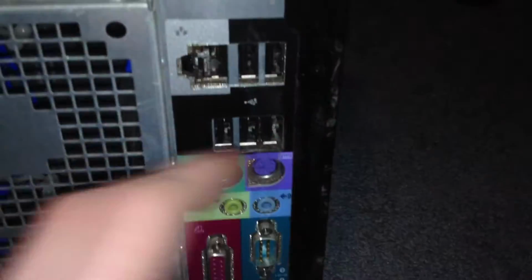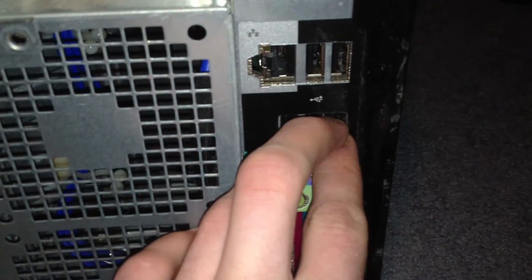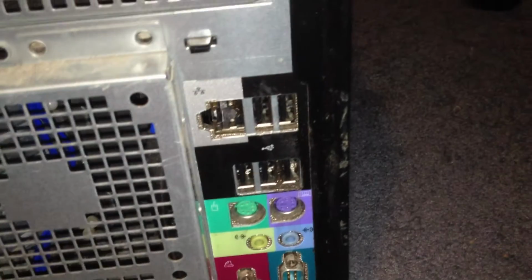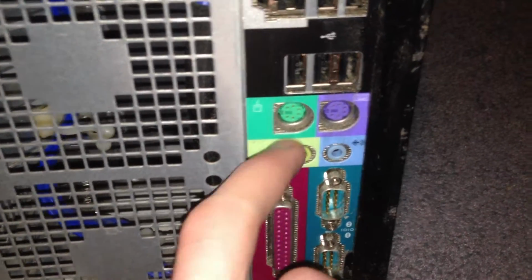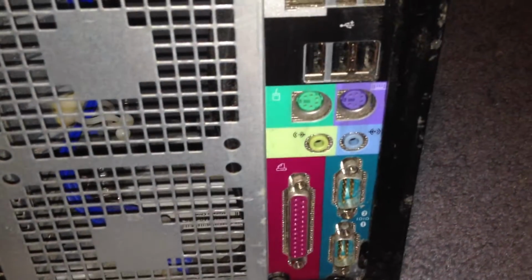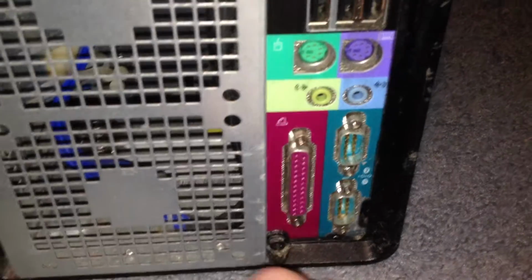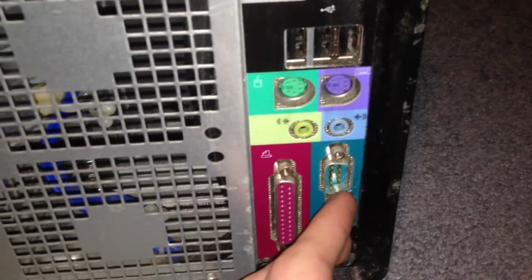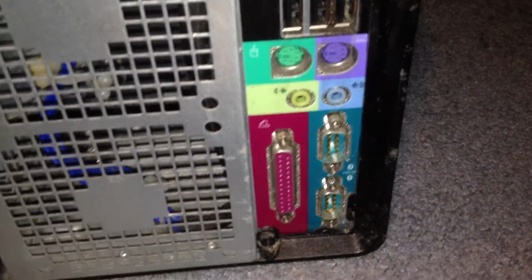But yeah, moving on. Has internet, has 5 USB 2.0s right here, 7 including the 2 that are on the front. Has PS2 mouse and keyboard. Has another headphone jack right there, as well as audio in, I believe. Has the printer port there, and then these 2, which I forget what they do exactly, but if you're old school, these are outdated, so you know what they are.